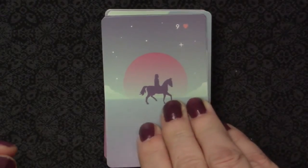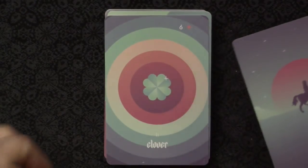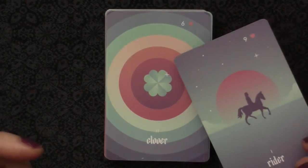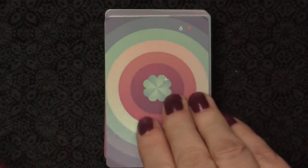So here we have the Rider. The Clover. The clover I quite like, it has a little bit of a 70s feel to it. I don't know that it entirely matches the rest of the deck, but I do like it. It makes you smile, that's for sure.